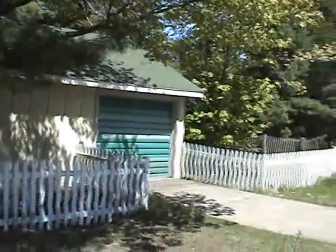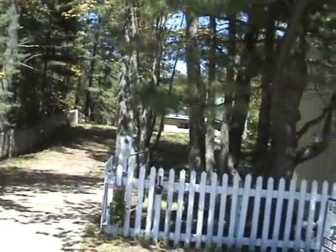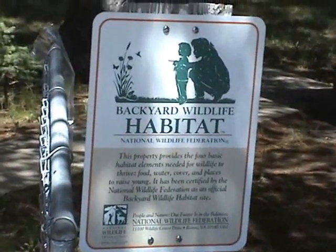This is the street view. That's the garage. And the house is tucked way back in there with the back facing the street. The property is a certified backyard habitat.